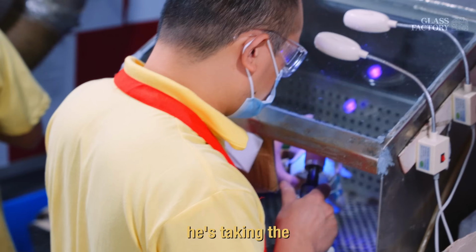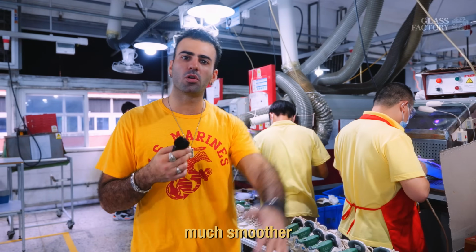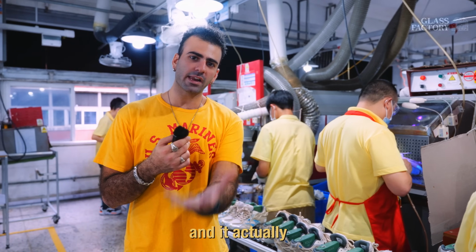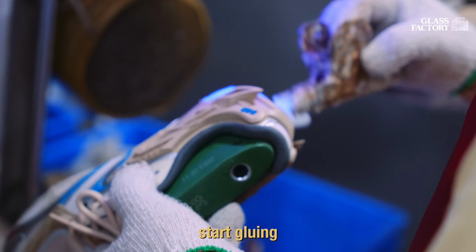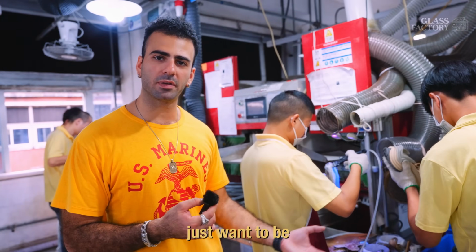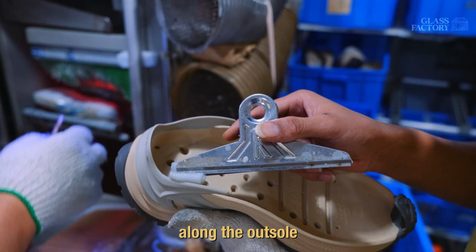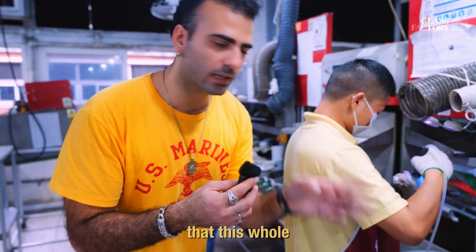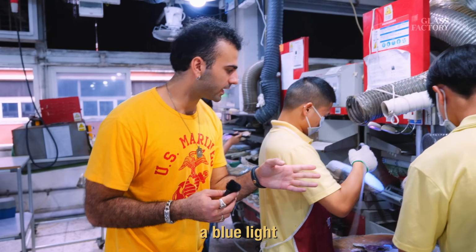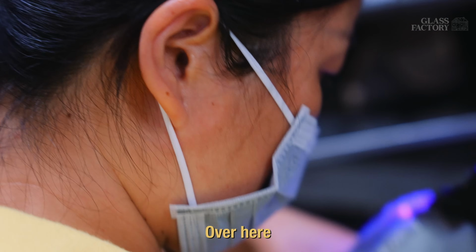So now he's taking a Dremel and running it along the base of the shoe so that it's much smoother when they're gluing it to the outsole and it actually properly adheres. This is the part of the factory where they start gluing, and you can see they're wearing masks because they just want to be extra cautious. Over here, they're running the glue along the outsole and along the upper of the shoe. You'll notice that this whole section is done under blue light because they're looking for that invisible ink from the section before.